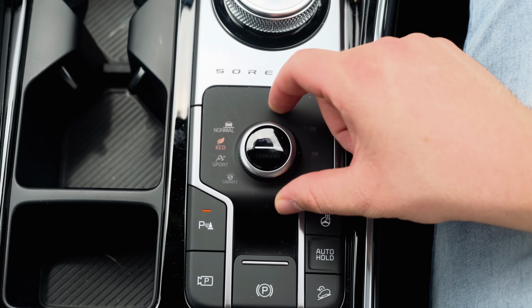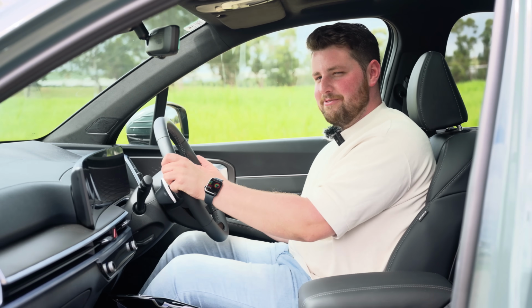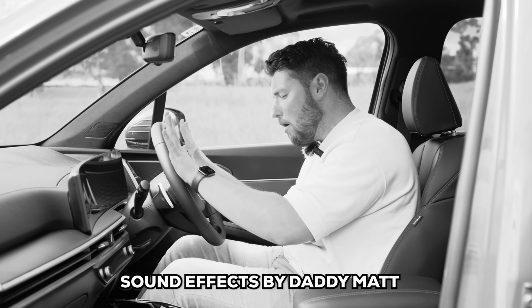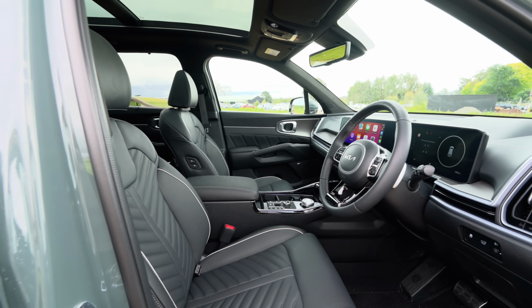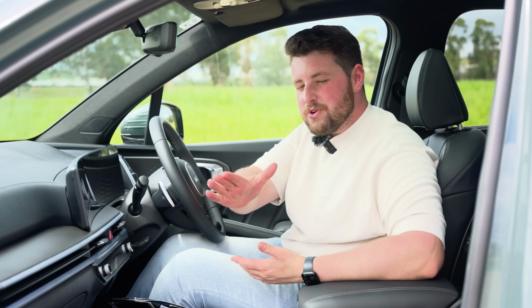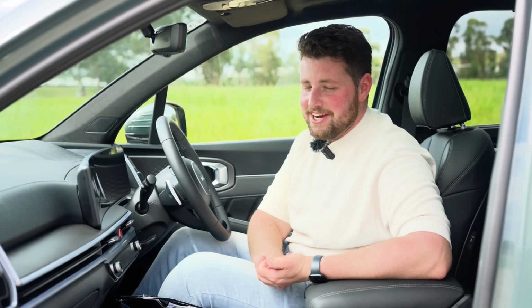You've also got your drive mode selector here, which is nice to have, and a heated steering wheel button, speaking of. I feel like my sound effects are getting better and better each time. It's a nice steering wheel, guys. You get some nice little paddle shifters as well. And of course, we have the GT line, as I said, so we get the massive panoramic sunroof, which is nice to have. I'll be honest with you guys, though, don't think you need to go for the GT line. No, but it is nice to get the cooled seats and the Napa leather. All right, Jacob.